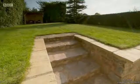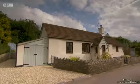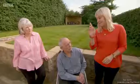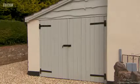Yes. So you have full access to it. And you also get the beautiful garden that you want at the same time. Exactly. Was there one more thing that you wanted, though, with this property? Yes, it was actually. A workshop. There's parking on the front, and there is a garage at the side of the property as well. Garage come workshop. Oh, wow.